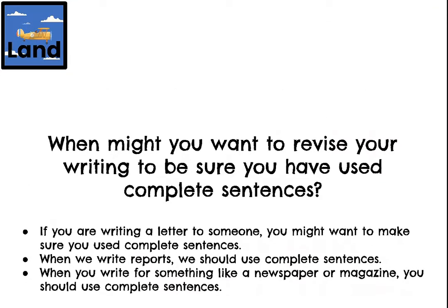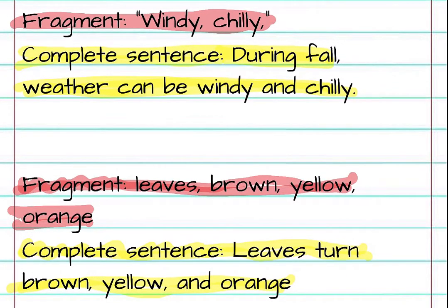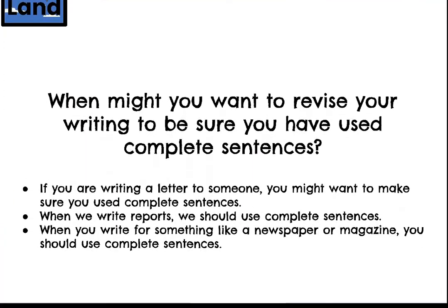All right. Again, your task was to add these fragments and complete sentences to your knowledge section of your reading journal. So if you have that done, then you've done your job for today.